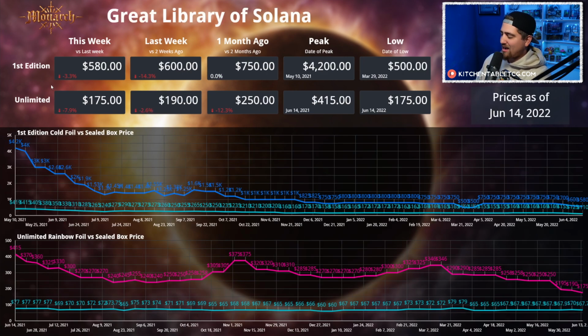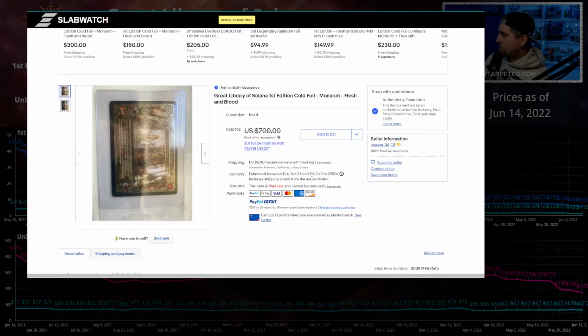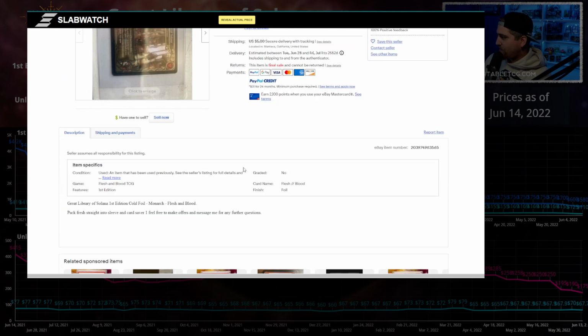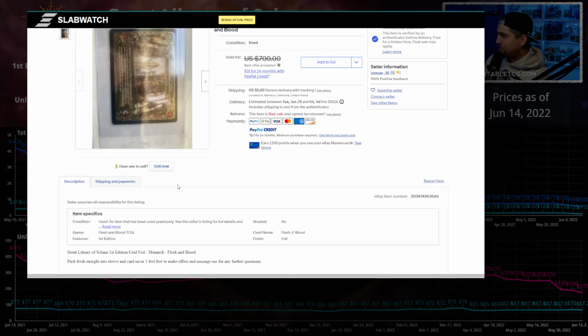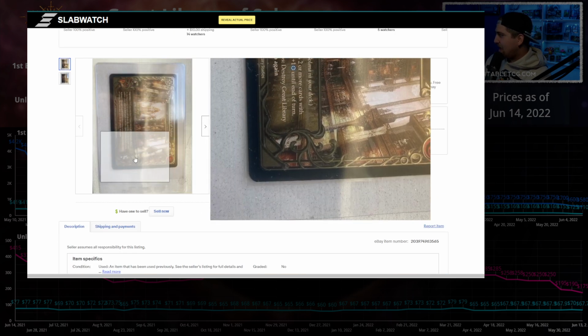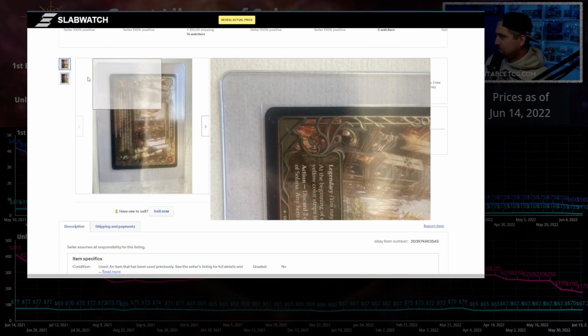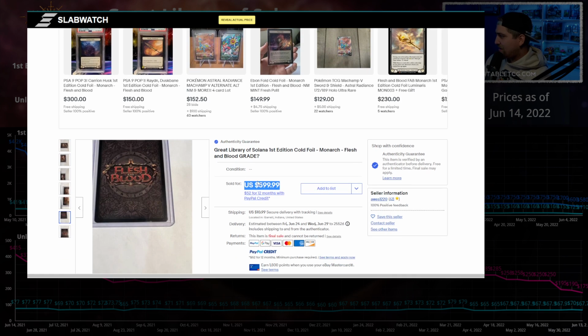Great Library of Solana. This is kind of all over the place. 580. Here are your sold listings on the library. You had one that sold for 580 here with $5 shipping. Pack fresh looks pretty good. I mean, I don't know if this is going to grade a 9.5, whatever it's going to grade, but it kind of is what it is. This is the sold listing there. And then you had another one that sold for 600.